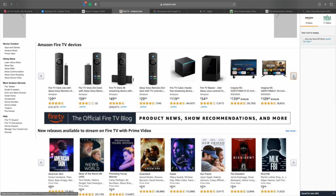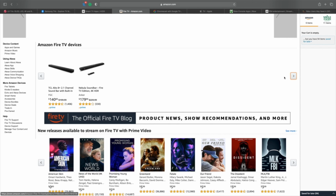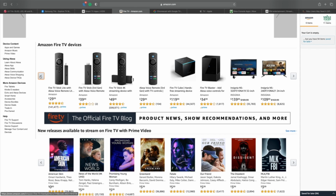Devices. Amazon, of course, would be the cheapest way to add YouTube TV to your channels if you don't have it through your television already. So if you have to add a new device, Amazon starts at $29.99 for the Fire Stick Lite.